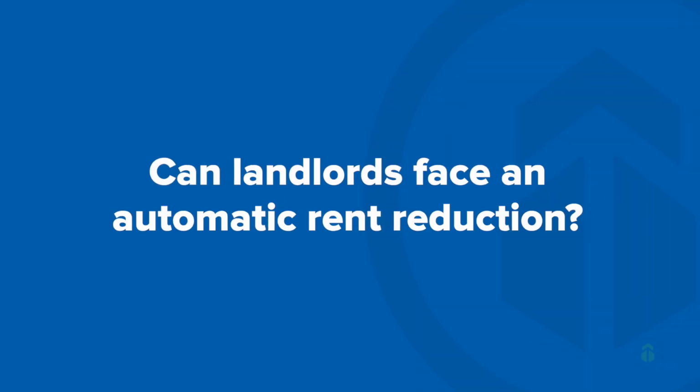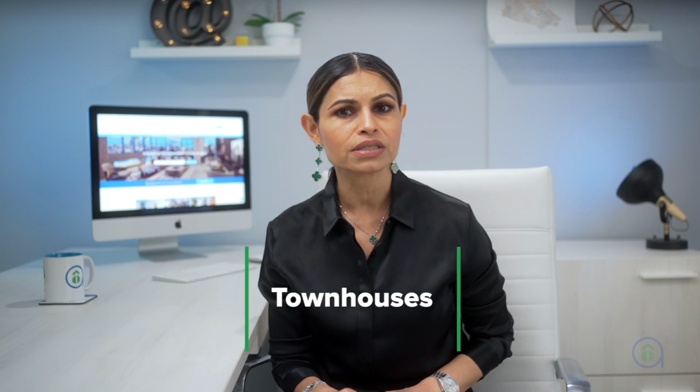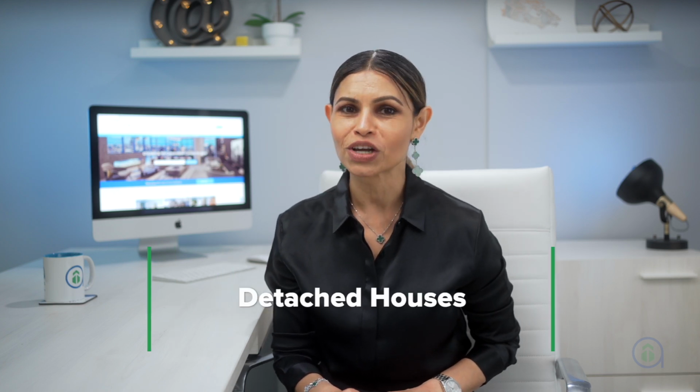Can landlords face an automatic rent reduction? A landlord may face automatic rent reductions under certain circumstances. When a landlord's property taxes are reduced by more than 2.5% from one year to the next, the Residential Tenancies Act requires that rents be reduced to reflect the decrease in the landlord's municipal property taxes. This automatic rent reduction usually applies to rented condominiums, apartment buildings, townhouses, duplexes, and detached houses.